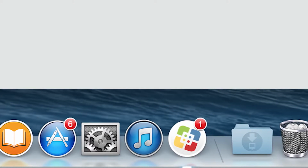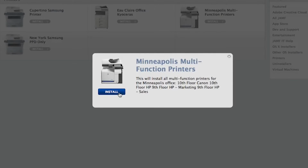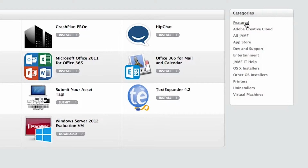Another great option in self-service is to install printers. Once the administrator captures a printer object, you can make it available to users based off of different criteria, such as what building they're in or what user group they're in an Active Directory. The user just has to click one button and the printer will be installed with all the settings that they need. On the right-hand side, there's also an area for categories, so I can see very easily, I need an Adobe application or I need an update.